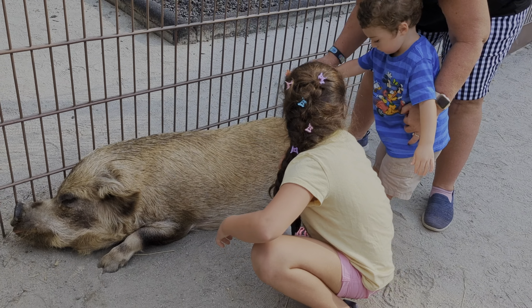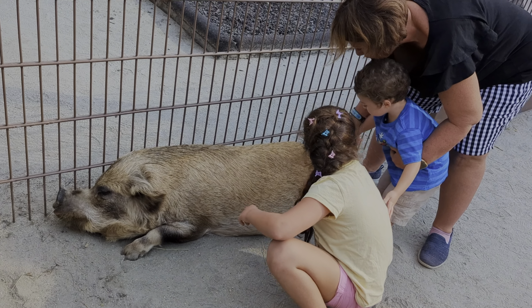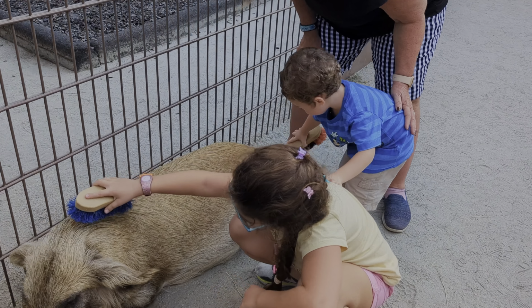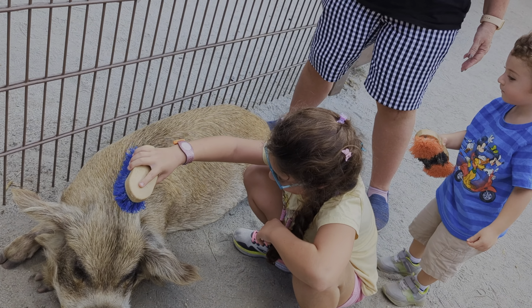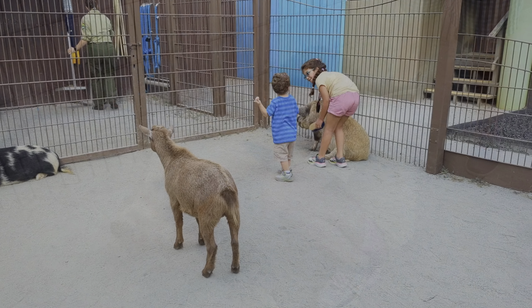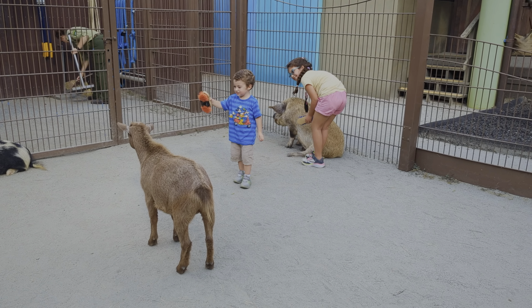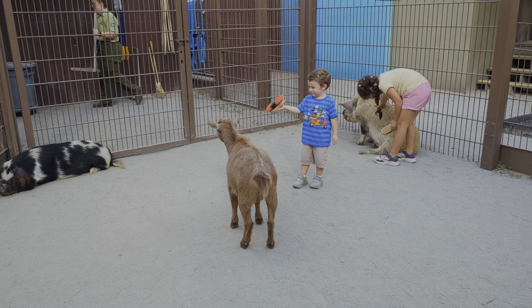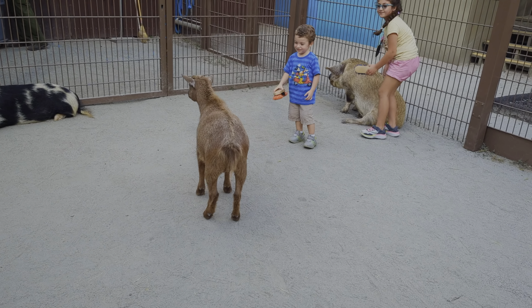The affection section provides guests with the opportunity to interact with a variety of animals in a safe and supervised environment. He doesn't like that it moves. Yeah, he's like, okay, it's moving. Visitors can pet and feed animals, such as goats, sheep, pigs, all under the guidance of Disney cast members.